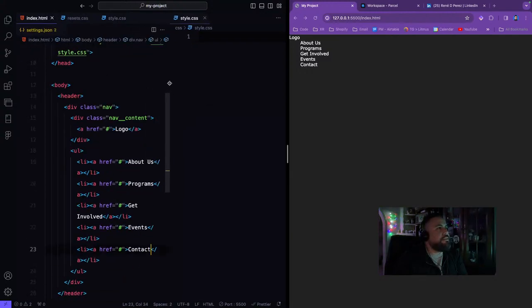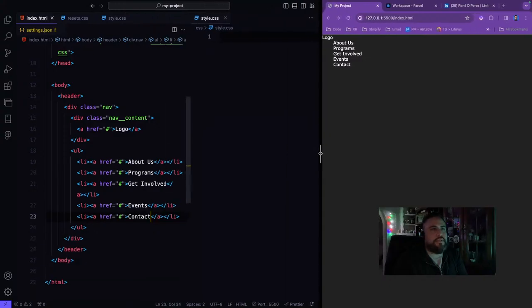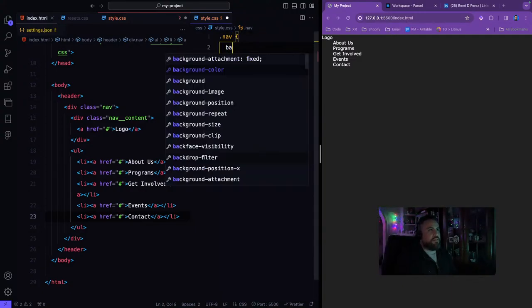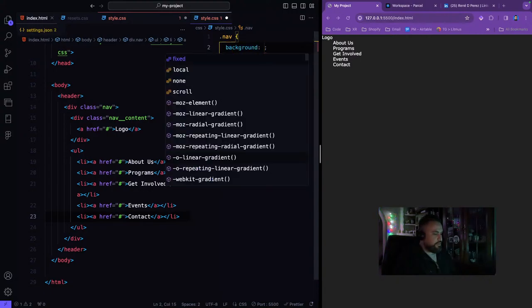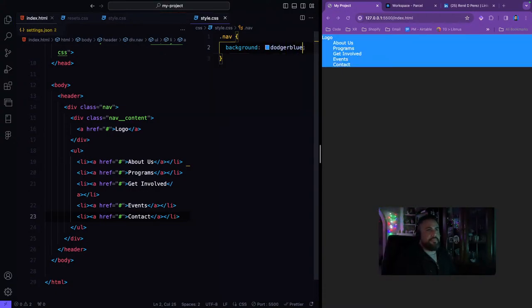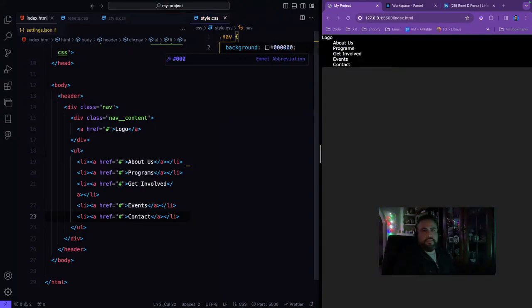let's try this. I think I have room. Target the nav. Let's put a regular color to it. I'm not gonna do the gradient right now. Let's try Dodger Blue. Or try black. And the blue is better.